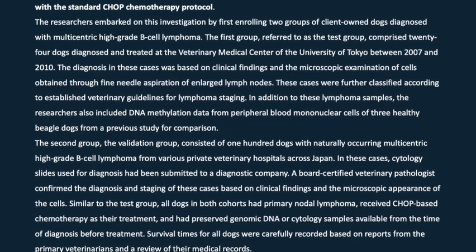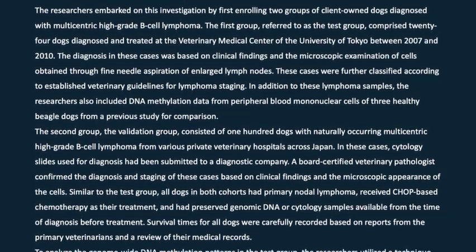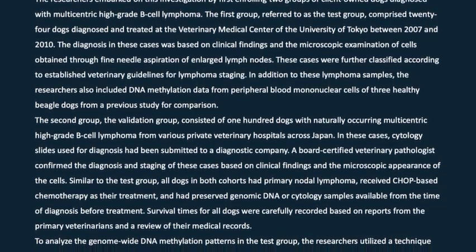In addition to these lymphoma samples, the researchers also included DNA methylation data from peripheral blood mononuclear cells of 3 healthy beagle dogs from a previous study for comparison.